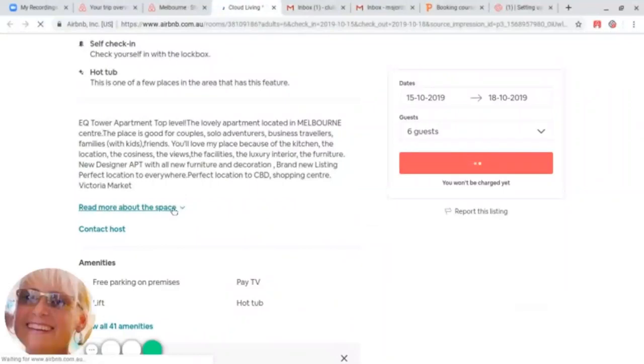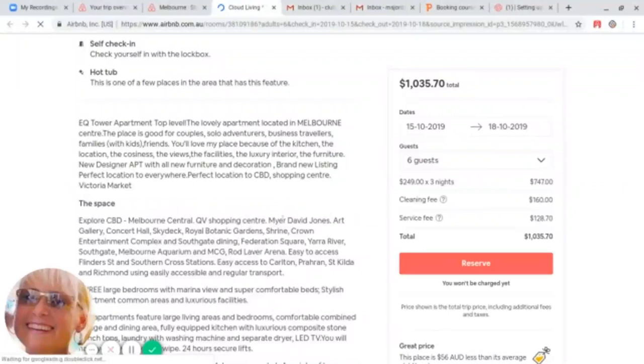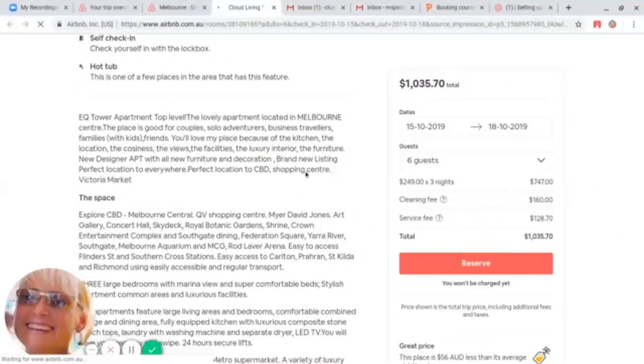You can go through here. And then now over here, you'll see, this is what I said. That is your total price. For 6 guests, it's $249 a night for the 3 nights. There's your cleaning fee. There's your service fee. That's what it's going to cost you. All right, it's really, really simple.